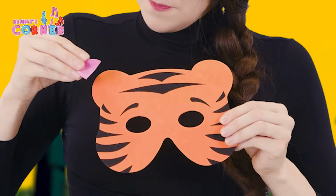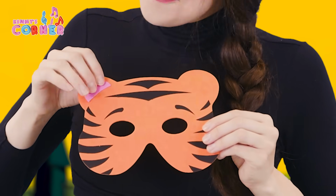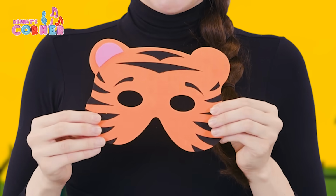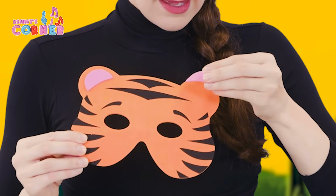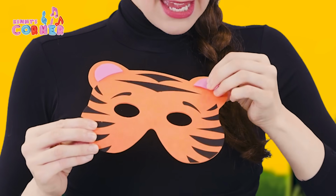What about the ears? Let's add some pink. One, I'm putting the pink ear on. And two, I'm putting the other pink. There we go. Now there's pink inside both the tiger's ears. I think this tiger wants some white fur around its nose, just like the kitty cat. There we go. Some white fur.